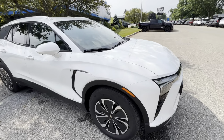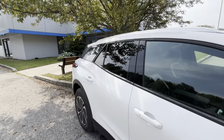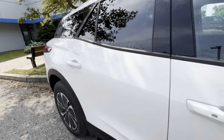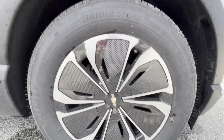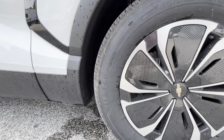Now this one here is finished off in a beautiful Summit White. You got your body color painted mirror caps, deep tinted rear windows, then you have a passive key entry system in all four doors, and we will go over how that works. You have your 20-inch machine-faced aluminum wheels with those little inserts in there. Then you have your Bridgestone self-sealing tires. These are the Bridgestone Alenzas.